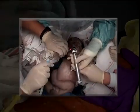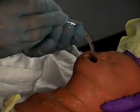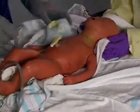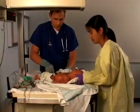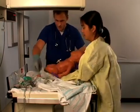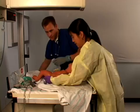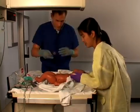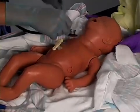Suction is applied directly to the endotracheal tube as it is slowly withdrawn. Don't see any meconium down there. Let's go ahead and dry them off. The initial steps are then completed with drying, stimulation, and removal of wet linen, followed by repositioning of the airway. Evaluation of respirations, heart rate, and color follows, with administration of free-flow oxygen if necessary for central cyanosis.